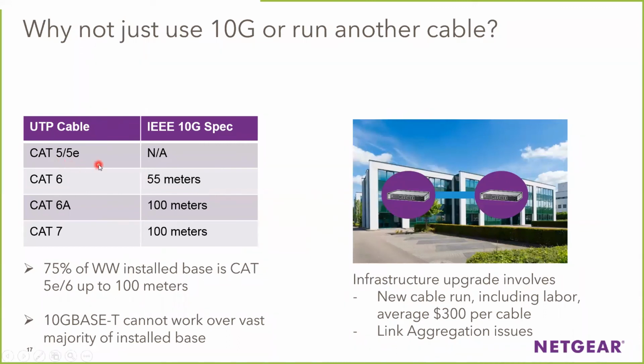And in Cat5, Cat5e, same thing. Even at 1 meter or 2 meters, the IEEE says that yeah, you can try, maybe it will work, but there's no assurance. So if you want to run 10 gig, minimum Cat6 or beyond. And that's the issue, because 75% of the cabling is Cat5e. What we are seeing is that most of the cables are Cat5 or Cat5e.